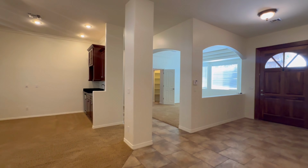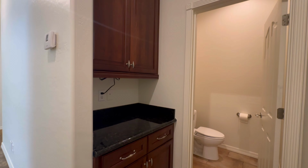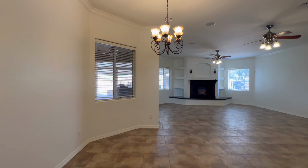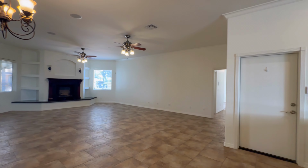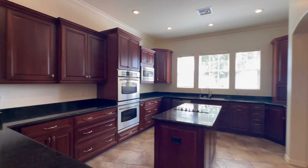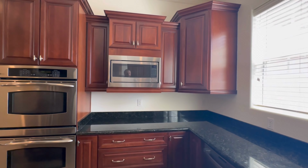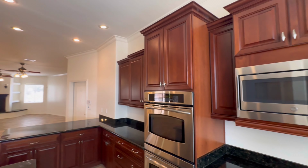All right, so passing by the formal living room, the dining room. Over here we have the half bath and another maybe area that might put your keys, just some additional storage. Now we open up into the kitchen and family room. Great spot right here for a table. You do have a fireplace, plenty of fans, granite countertops. Once again, we carry the same kitchen cabinets into the kitchen, stainless steel double ovens plus the microwave, crown molding on top of the cabinets, which I really like.